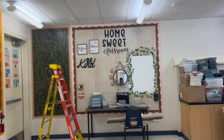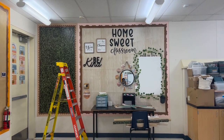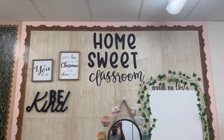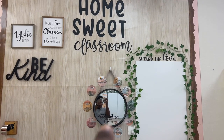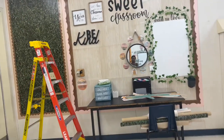So I'm pretty sure this is how my wall is going to be staying. I very randomly just put things up, but I kind of like it. I don't really like perfection. I made this yesterday, home sweet classroom. Got these at Michael's, made that shirt, spread the love. And I created the affirmation thing on there.